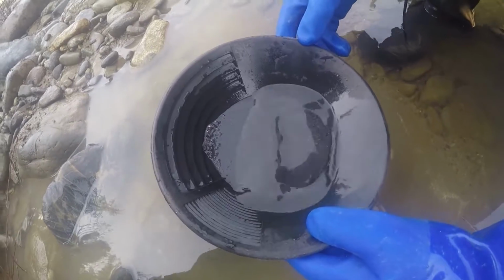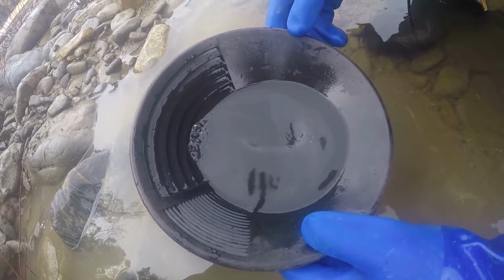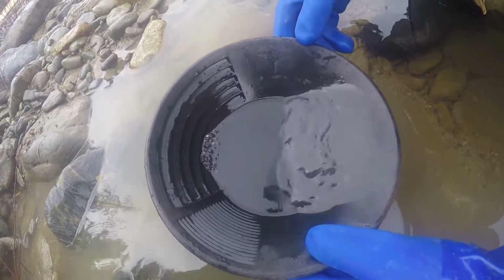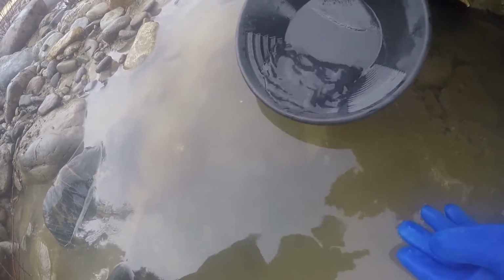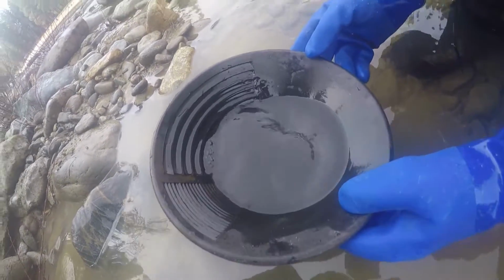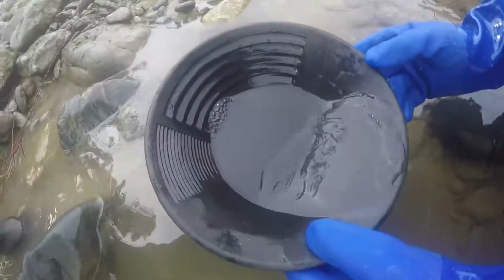There's that gold there, folks. Not bad in this river, I tell you. This is not even half an hour. This is about a third of a bucket of material that we processed right off the top of the creek. Just don't understand it. Well, you never know. I might have a flake or two that'll wash back in there.